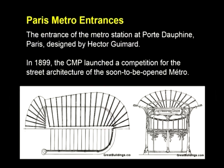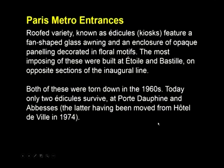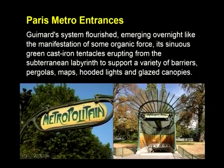The entrance of the metro station at Porte Dauphine, which was designed by Guimard. This is the drawing for that. In 1899, the CMP launched a competition for the street architecture of the soon to be metro. The roofed variety, which is known as kiosks, feature a fan shaped glass awning and an enclosure of opaque paneling decorated in floral motifs. The most impressive of these were built in Bastille and Etoile on opposite sections of the inaugural line. This is what he was talking about.